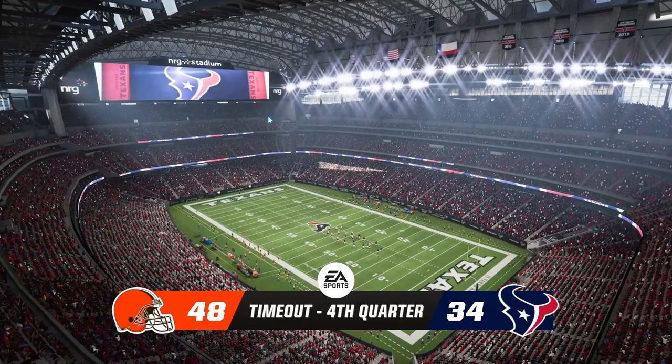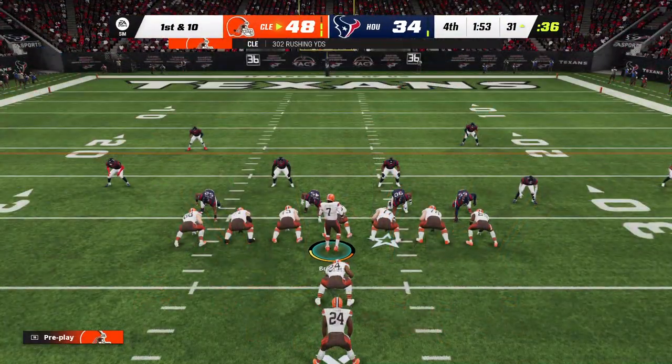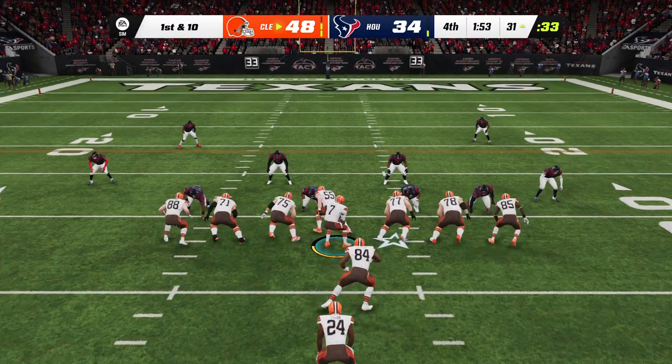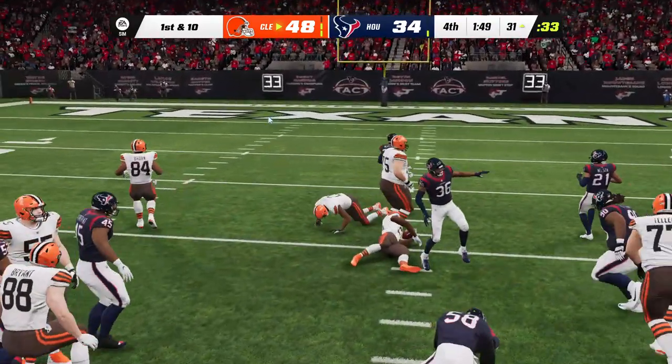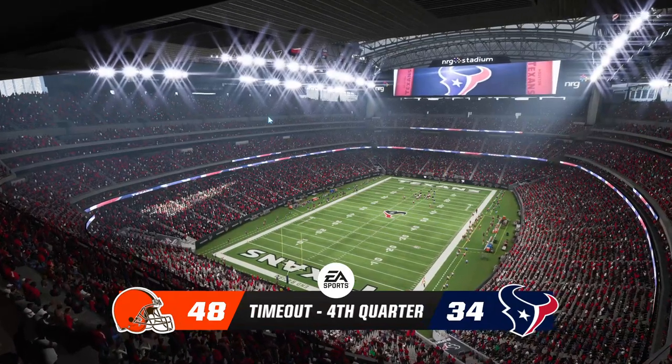Now the Texans will use one of their two remaining timeouts. That'll leave them with just one remaining in this fourth quarter of play. Line of scrimmage, the 31 now on first and 10. They run, Chubb, and he'll be brought down at the 21, just shy of the 20 in the red zone.